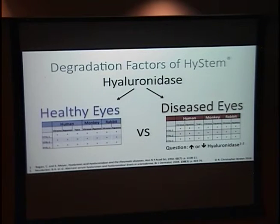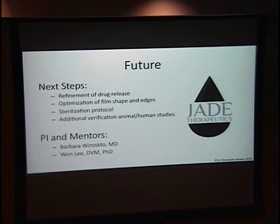Once we finish that, we'll go on to biocompatibility testing as well, with ISO 10993. We will go on refining the drug release, optimizing the film shape for the different needs depending on where it's going to go in the eye, sterilization protocols, and then additional verification studies in both animals and humans. I'm really excited to be able to work with Dr. Roscoe. It's been a really fun experience so far, as well as with Dr. Lee, one of my lab mentors.